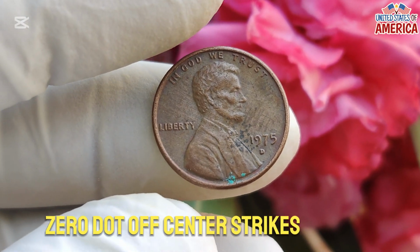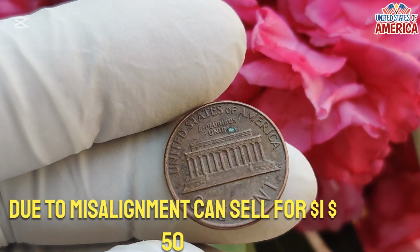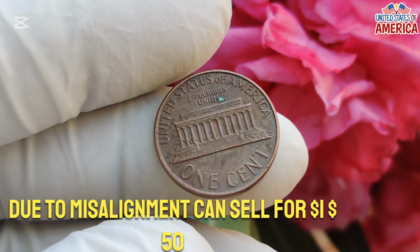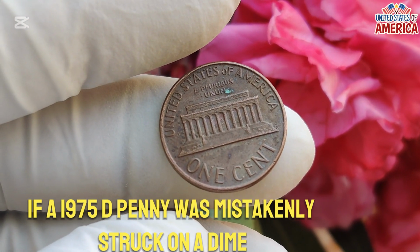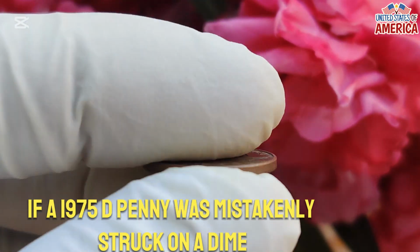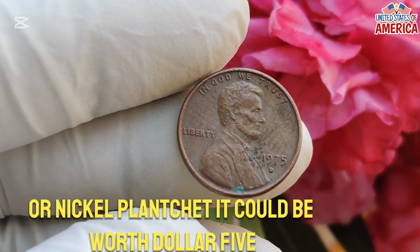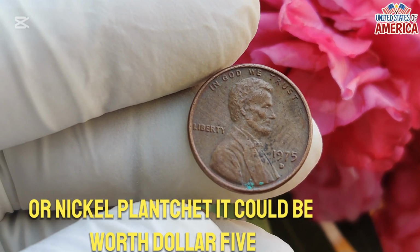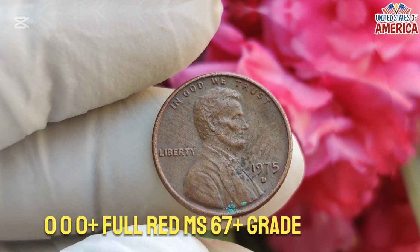to $10,000. Off-center strikes: coins where part of the design is missing due to misalignment can sell for $50 to $500. Struck on a wrong planchet: if a 1975 D penny was mistakenly struck on a dime or nickel planchet, it could be worth $5,000 plus. Full red MS67 plus grade.